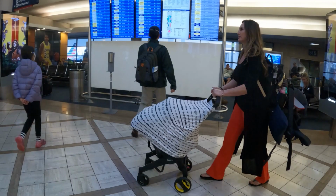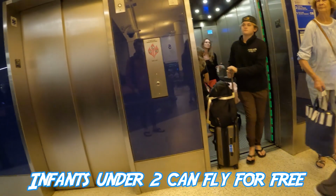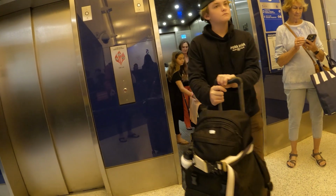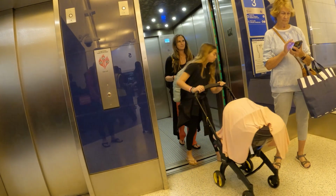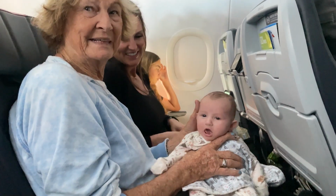So first and foremost, having a new baby can ultimately be expensive, but flying on an airplane doesn't have to be. Did you know if your infant is under 2 years old, they can actually fly for free, depending on the airline? But most airlines agree that under 2 years old, as long as the baby sits on your lap, they can't have their own seat. Those infants fly for free.